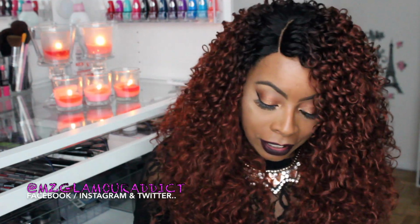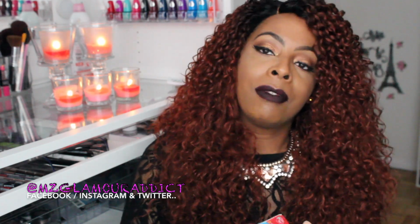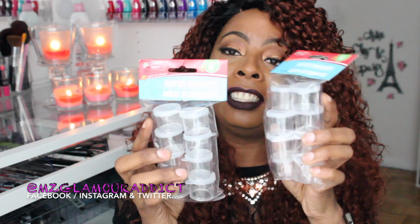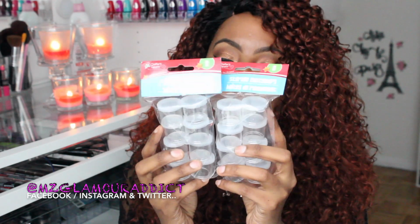So the next bag that I'm gonna start by digging in, this consists of some more random beauty related products that I picked up. First thing out the bag is going to be these little mini storage containers. This is not the first time I show these to you, and trust and believe it won't be the last neither. I picked up two more packs.